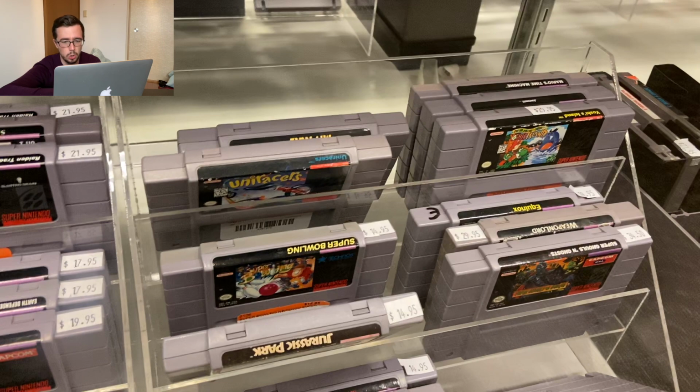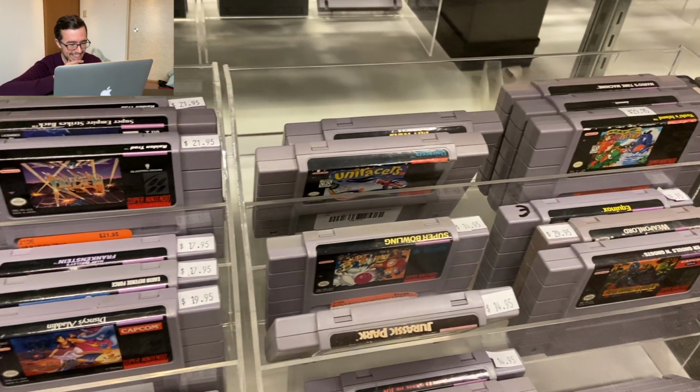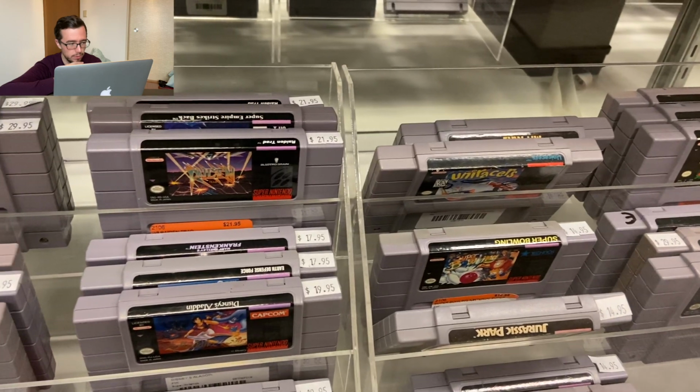Super Ghouls and Ghosts for $35. Let's see, what is it? Like Chou Makaimura. That's not even going to be a $20 game. Maybe $10 at most. Even with as high as the prices have gotten here in Japan, it wouldn't be anywhere close to that. We've got Yoshi's Island for $30. You could probably find it for $20 complete in box here in Japan. Mario's Time Machine. I don't even think that came out in Japan. Let's keep moving on. We got Super Bowling for $15.